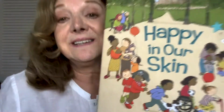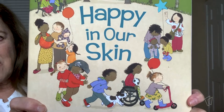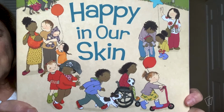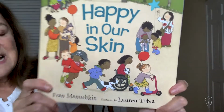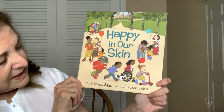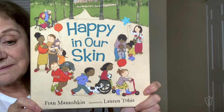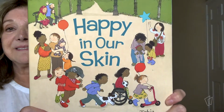Well, let's explore this wonderful thing called skin today. Sound like a good idea? Okay. Today we're going to read a book called Happy in Our Skin. And if you look at the cover, you can see that there are a lot of people on this cover with all different shades of skin. Happy in Our Skin was written by Fran Manushkin, and it was illustrated by Lauren Tobia. And I'm reading it today with the permission of Candlewick Press.